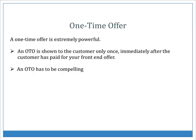An OTO has to be compelling. That customer has to be reading that sales page going, wow, man, I've got to have this. This makes sense. I really have to have this right now. And you've read them yourselves. You've bought them yourselves, where you went there and that OTO showed up and you had no intention whatsoever of buying anything else. But as you started reading, it became so compelling that by the time you were done, you were like, wow, I just bought that product. I didn't plan on buying that product, but I had to have it and I bought it. That's what an OTO is.